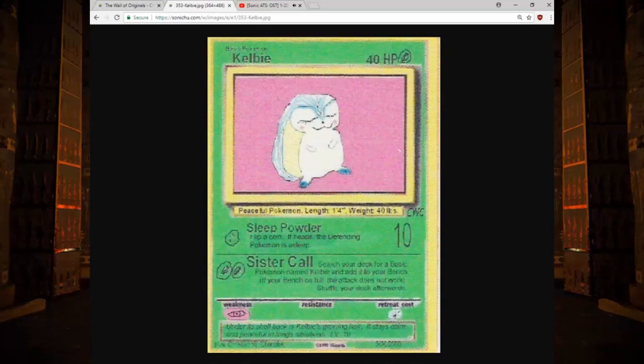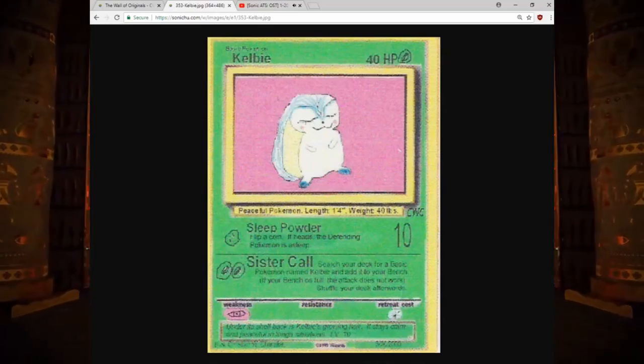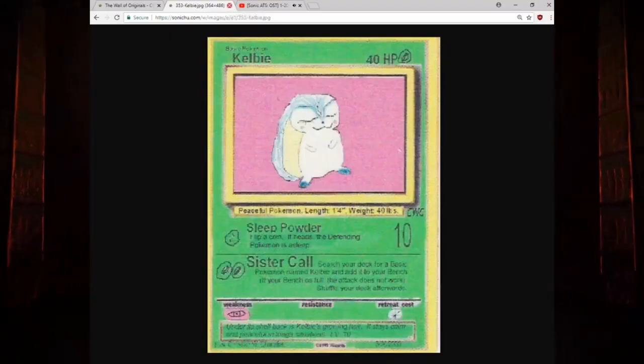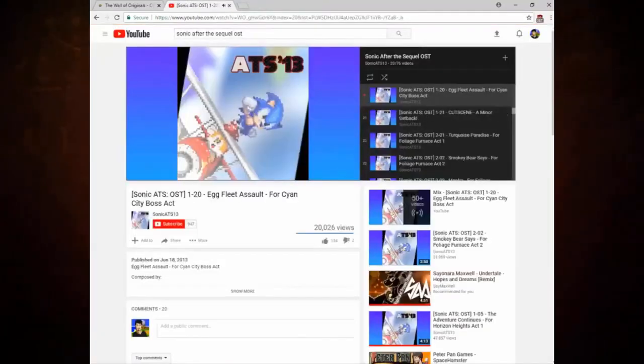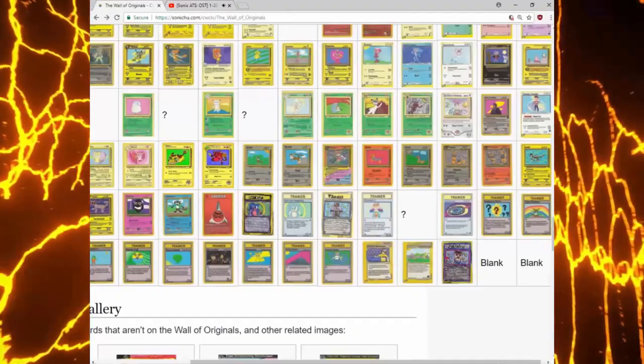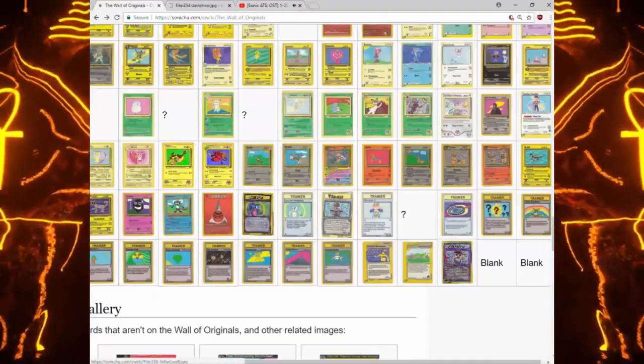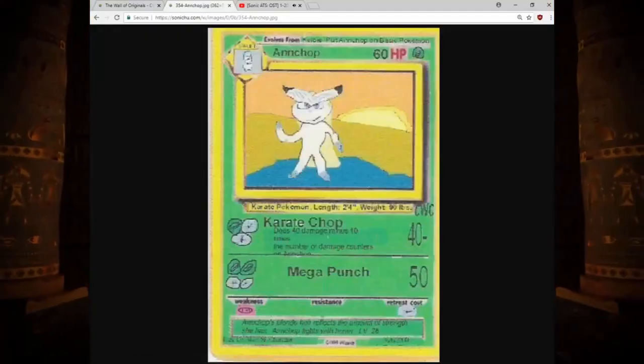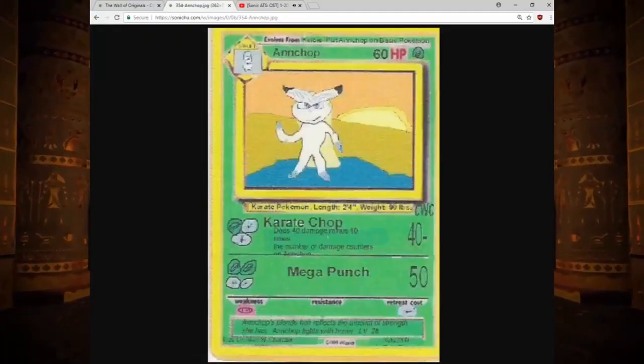I mean, I guess you gotta come here for a reason, and boredom is not a bad reason. But yeah, Kelby isn't terribly designed. I never seen Kelby in Sonichu, which is weird. Anachop. Oh, Kelby evolves into Anachop.